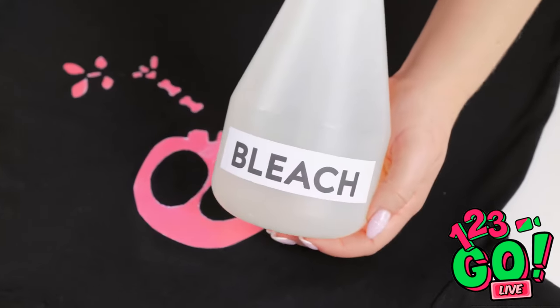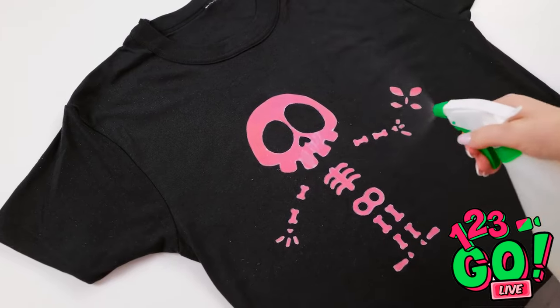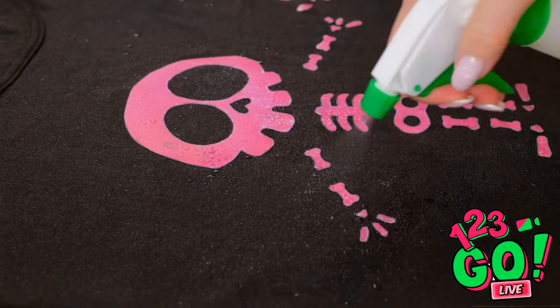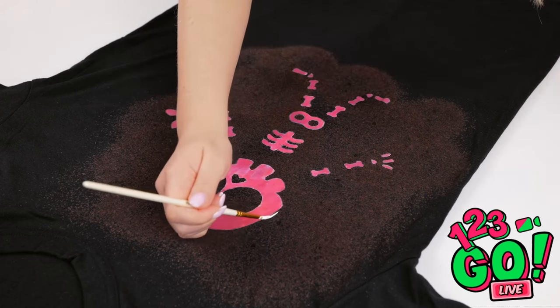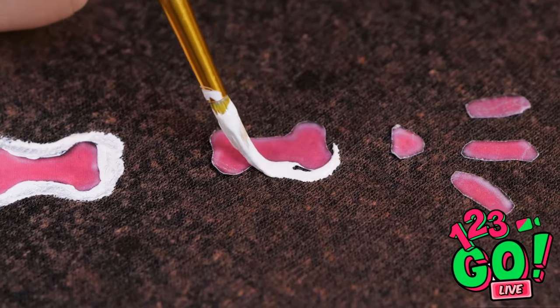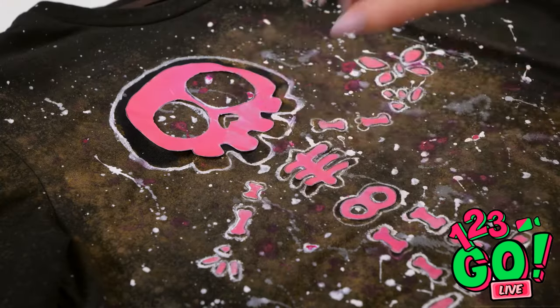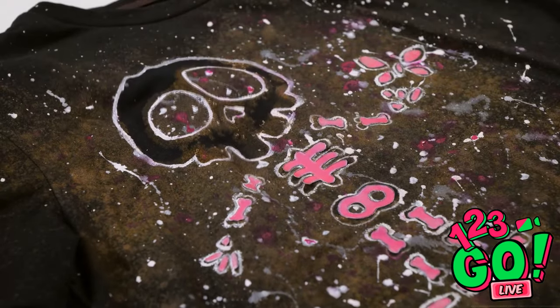Then I need a bottle of bleach. I'll spray it onto the top. I want to make sure I cover the stencil. It needs to be completely soaked. Then, before I remove the stencil, I'll paint around it. I'm using white paint to create a border. This is fun. I should be a designer. I'll also splatter paint over the top. Now I can remove the stencil. It'll leave behind a cool effect.